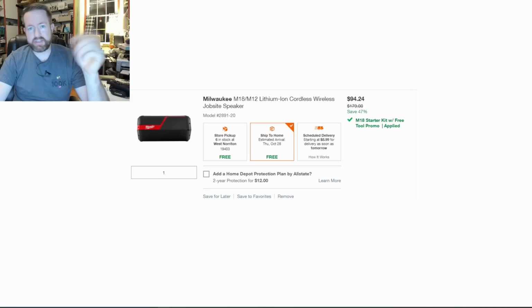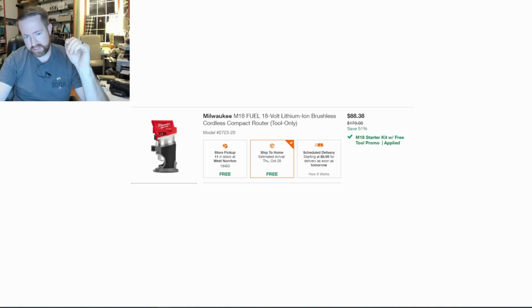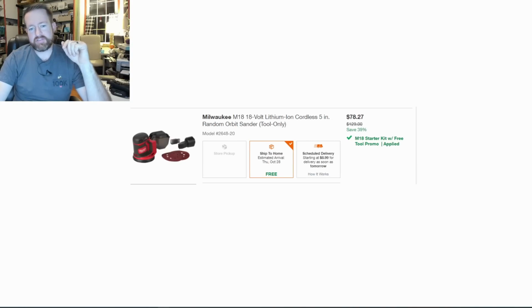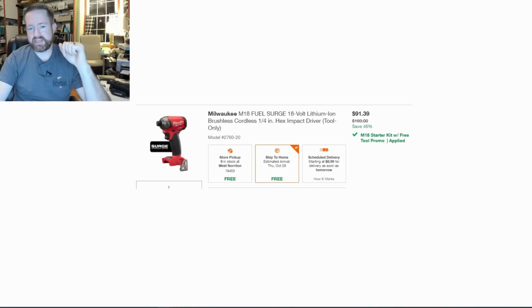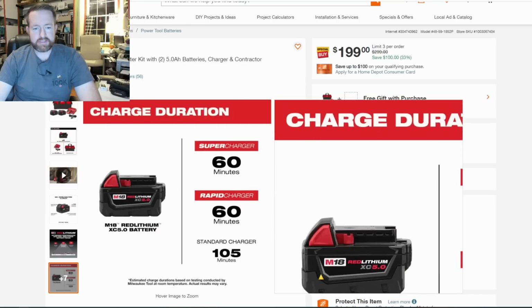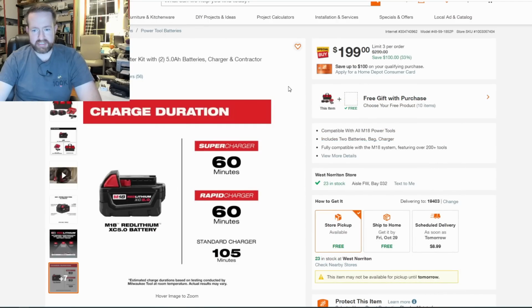The Bluetooth speaker that also takes M12 batteries, $94.24. The compact router, $88.38, cheaper than the DeWalt option, which was $99. You've got the Rover Light, $85.20. You've got the brushed random orbit sander, $78.27. And you've got the Surge impact driver, $91.39. And then we start getting into Makita, so let's go back to my browser window for that. So again, all of those are with this $199 kit, and you just pick your gift as usual.